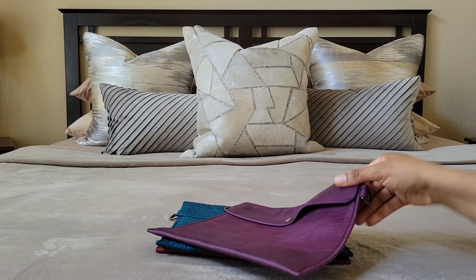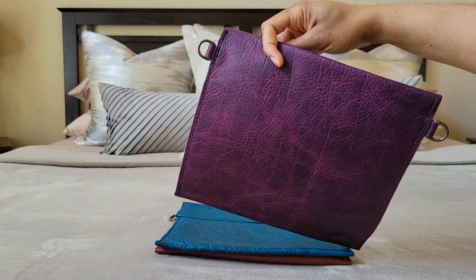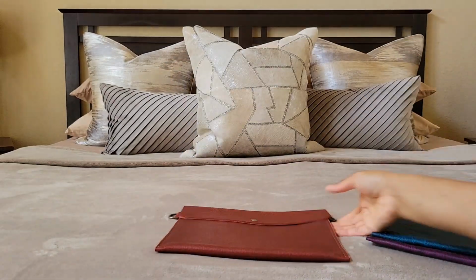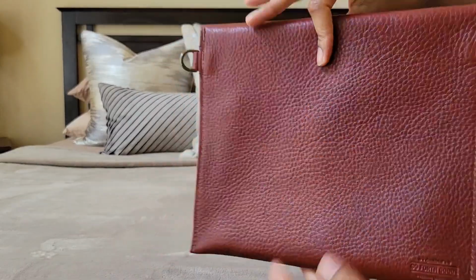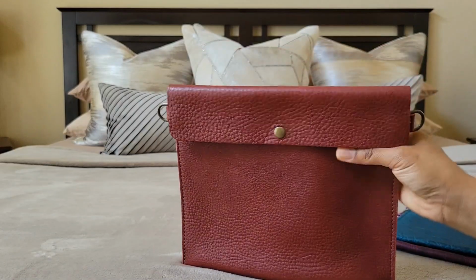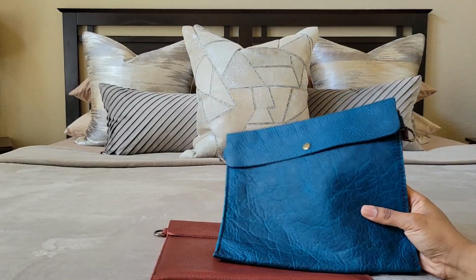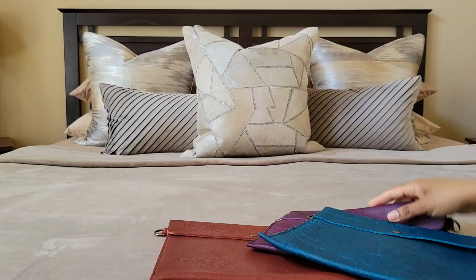I don't have the straps here with me, but they do have a strap here. This is bison leather. This is their grape color with brass hardware. This was their cobalt blue bison, and then this was just their regular pebbled leather, which I love. It's so great. Full grain. I love the full grain companies, but this one is my favorite. This is burgundy. These were all limited edition, but I don't know if they're being offered right now or not. Anyway, such a great style.